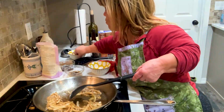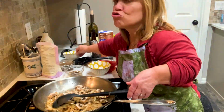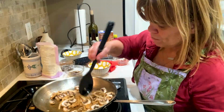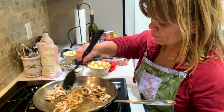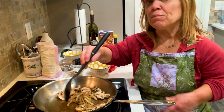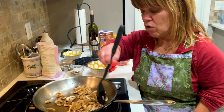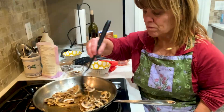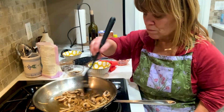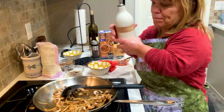Okay, we'll add in my mushrooms. I think that's about time. I love mushrooms, and I'm so happy that Chris likes mushrooms too. See, the mushrooms will soak up all that liquid. And so if you do need a little bit more in the fry pan, just add a little bit more butter or olive oil. I think that's what I'm going to do, just a little bit at a time.